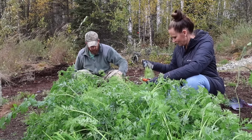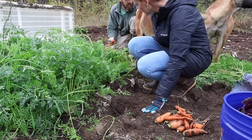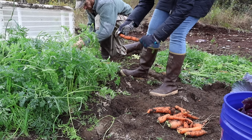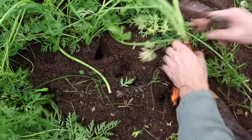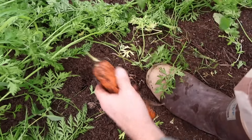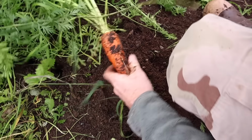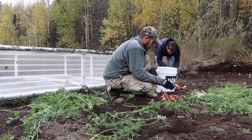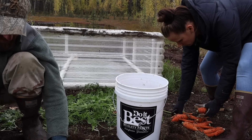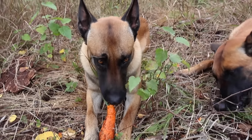Joe? Look. Hey. Oh, I didn't mean to come right here. Move, beef. Yellow ones didn't do too good, huh? I planted way more of them. He stole a carrot.